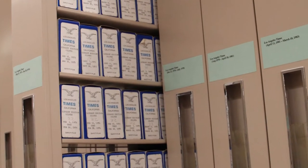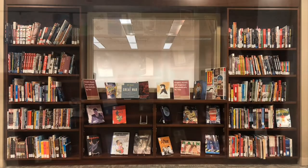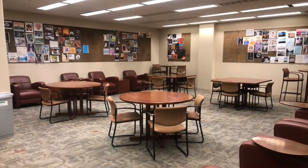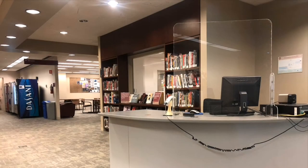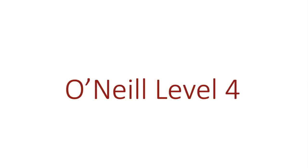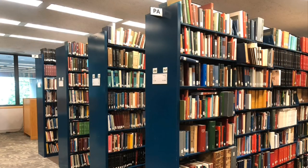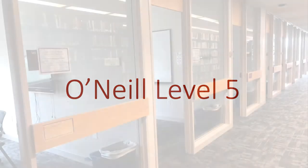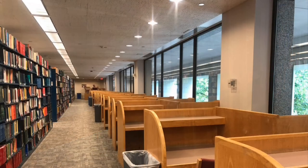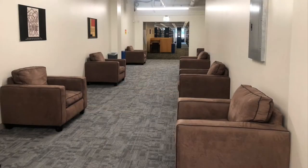You can find them on O'Neill Level 1 in the Microforms area. Also on Level 1 are book displays of graphic novels and new books, a gallery space, a collaborative study area, additional printers, a service checkout desk, and of course the night book drop next to the first floor entrance. On Level 4, you'll find the biggest portion of our collection area, E to P in Library of Congress call numbers, and a wide variety of study spaces. On Level 5 are collections A through D, group study rooms, quiet study, a food-free space, and a new study area both for group and solo study.